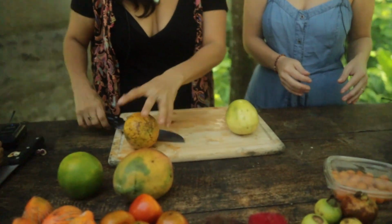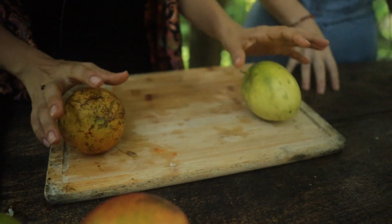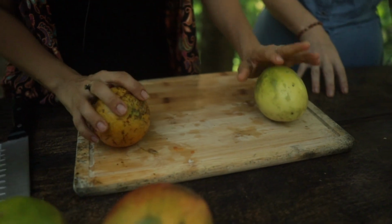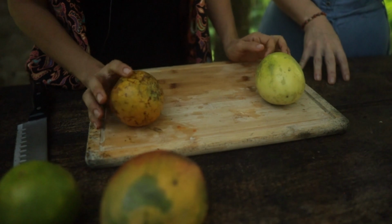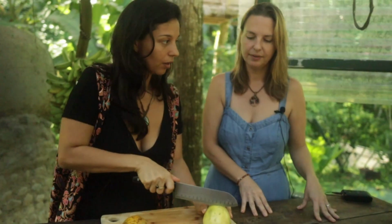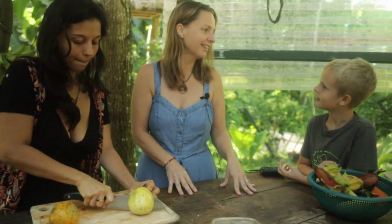What do we have next? Next, let's try maybe this one. Okay. Because these are similar. We have some different fruits that are similar as well. This is passion fruit, and this we call here granadilla. I've always heard of passion fruit, but I don't think I've ever eaten it. Well, now is your chance.